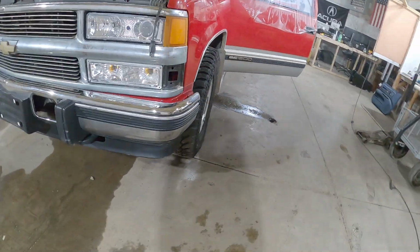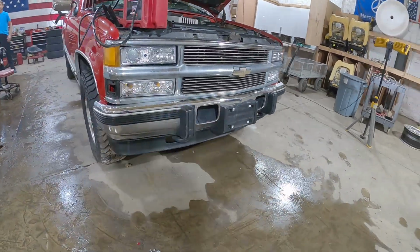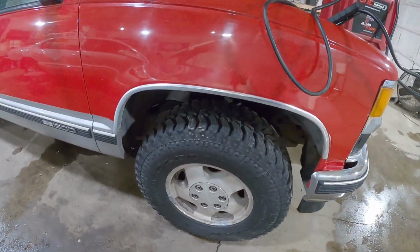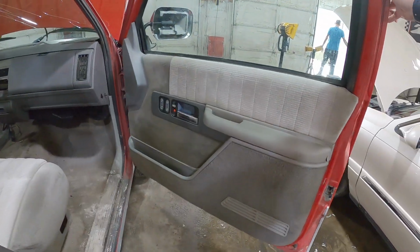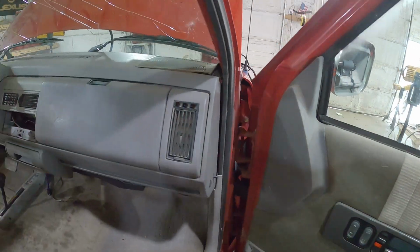We'll walk around to the rest of the truck while this warms up. It's got an OEM diesel front bumper on it. Man, that bad boy's cool. Nice set of Wrangler all tracks. The interior cleaned up pretty well. This is a power window truck. Very hard to find door panels.